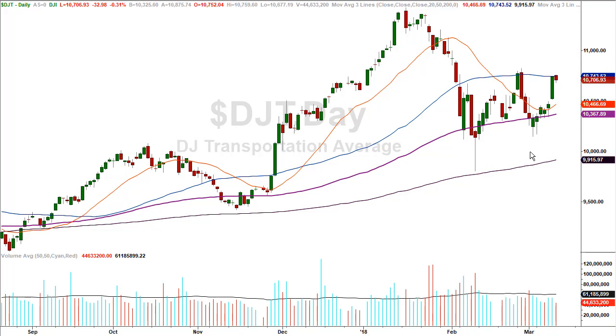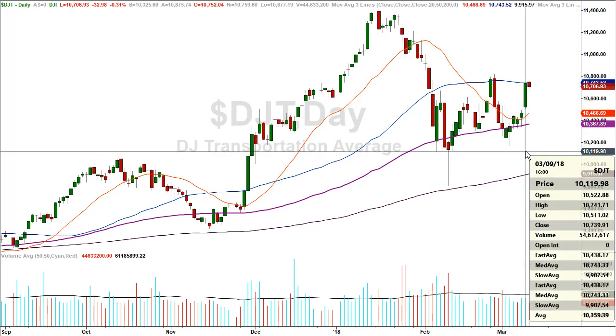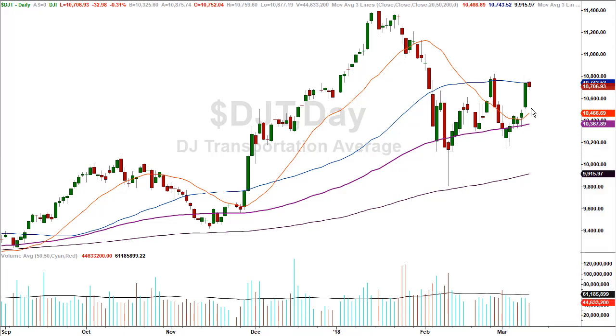The line in the sand in the transports from this point forward over the next several days is going to be the low from Friday, 10,511.02. If we come down below and close below that level, that'll be very bearish for the transports. If we go sideways and we stay above that level, that's bullish, and that will be the transport's way of telling us that it's building energy to go higher yet again and get through the 50-period moving average where it got stopped short on Friday.